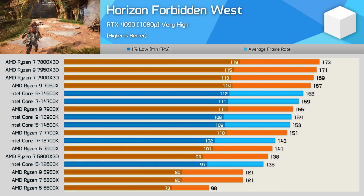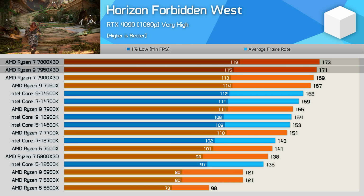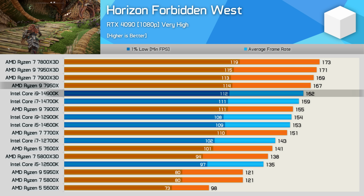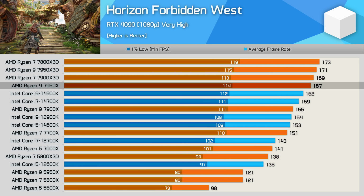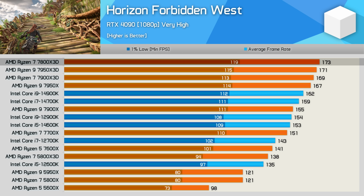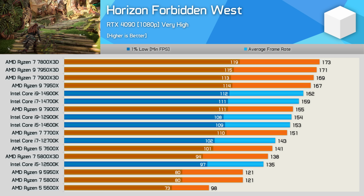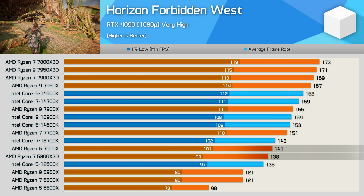Horizon Forbidden West plays well on a range of CPUs, and while the 7800X3D, 7950X3D, and 7900X3D delivered some of the best results, the 14900K was also up there. Oddly, the standard 7950X does beat the 14900K, and is just 3% slower than the 7800X3D. And we see that the 7800X3D is also just 15% faster than the standard 7700X. So the 3D V-Cache doesn't help that much in this example, and we also see that the 5800X3D is slightly slower than the 7600X.